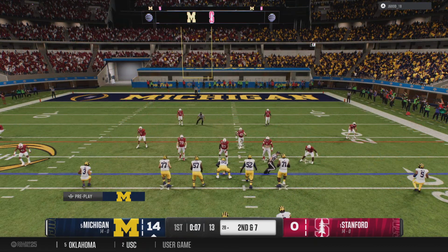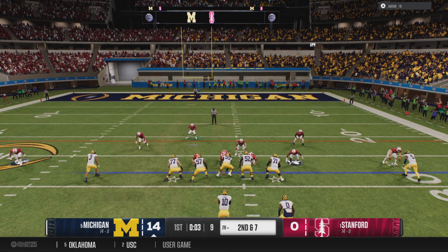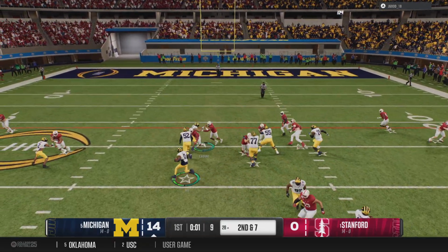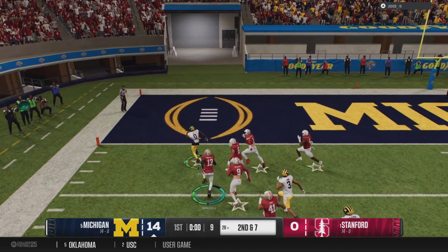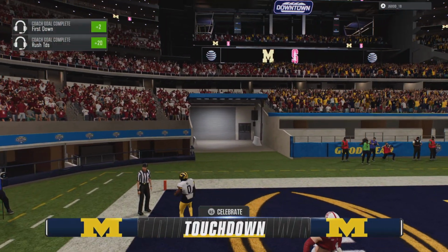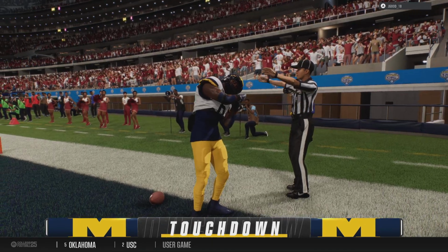The offense will line up. Chance for a couple more plays before the end of the quarter. Out of the shotgun, he hands it off. Bulldozing his way past tacklers. Touchdown, Michigan. This offense cannot be stopped.